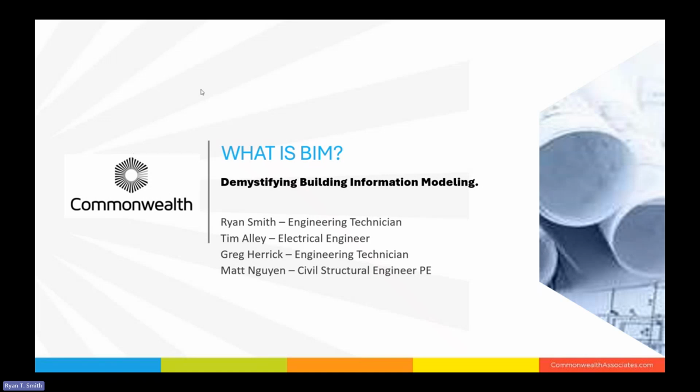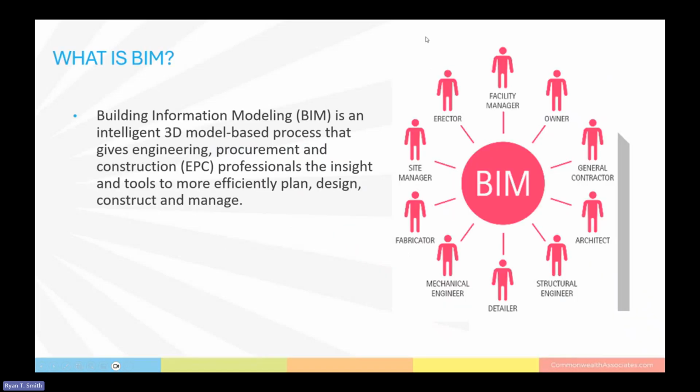What is BIM? Demystifying building information modeling. We'll look at this from the substation standpoint. All right, building information modeling is what BIM is. It's an acronym for that. What it is exactly is a process of using 3D modeling intelligently, with metadata in it, to more efficiently plan, design, and construct jobs.